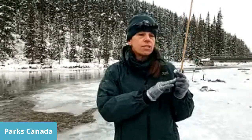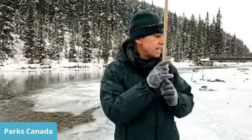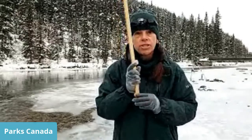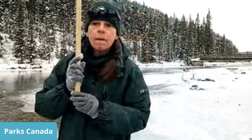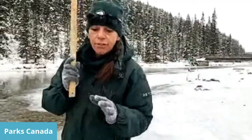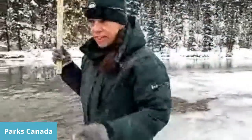This method is really good if the water is shallow, and these other devices don't work as well in shallow water. So that's why we have some different options. So I'm going to try to find a safe spot where Kelsey can come down to the water carefully next to me, and we can have a look. Let's go back over here.